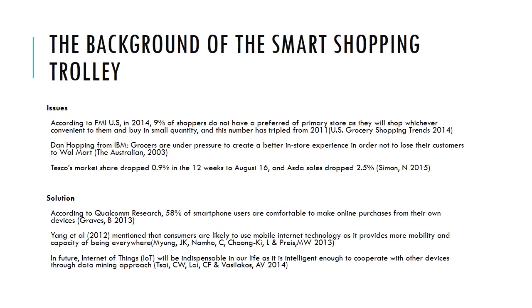Actually, I've analyzed the trend of the competitors such as Tesco and Asda, which recorded a drop in market share. Also, grocers are currently under pressure to create a better in-store experience in order to retain their customers. So I have created a solution to prevent this from happening, which is using a smartphone application. This is true because 58% of smartphone users are comfortable making online purchases. They perceive it as providing more mobility, and the Internet of Things is the latest technology which is able to cooperate with other devices through a data mining approach.